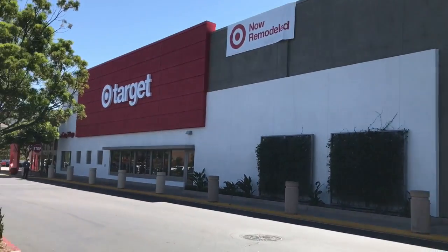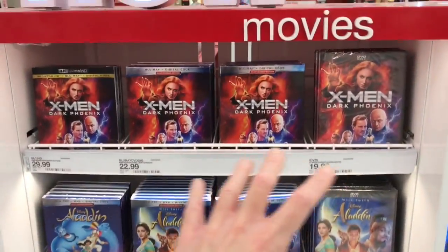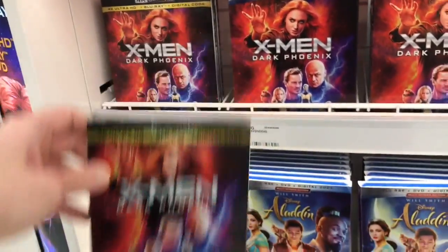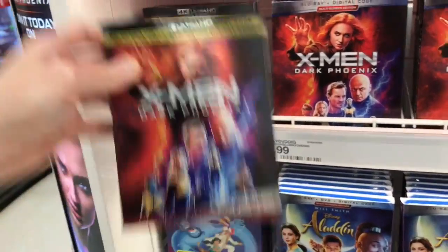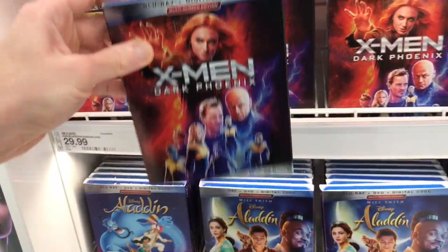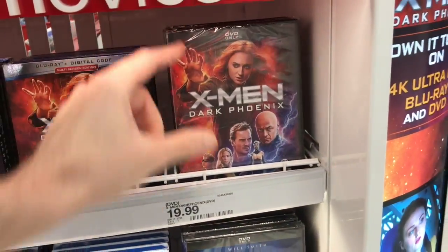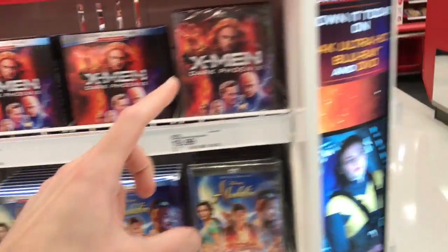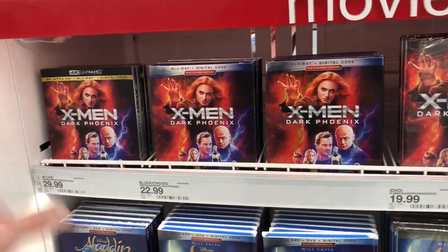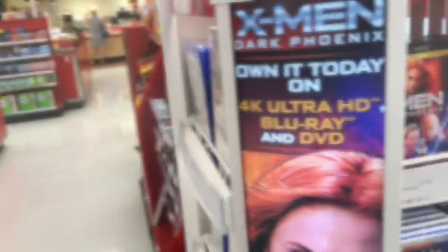Into Target we go. But over here in the front of the store, the only new thing that I see here is X-Men Dark Phoenix, and the 4K one of that is $29.99, and then the Blu-ray is $22.99 for that one here, and then the DVD is $19.99. I don't see any of the exclusives, so I have to check over in the actual section to see if they have any of their exclusive ones. Because like I said, I believe their one has a different cover and includes a poster in that, but we'll head over there now and see if they have it.